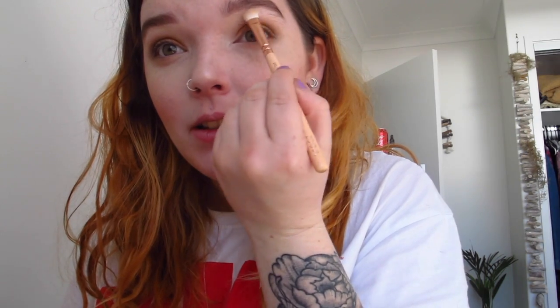But I'm also just going to grab a little bit of that same shade on the same brush and use it to highlight this part of my brow bone, because I do have hooded eyes. I want my eyebrows to seem more lifted so that it looks like I do have more lid space. So I'm just going to do that over here.